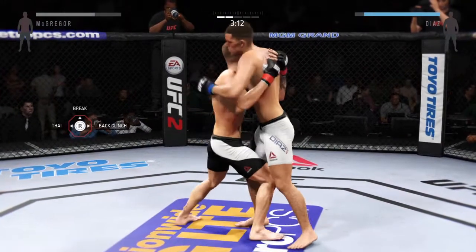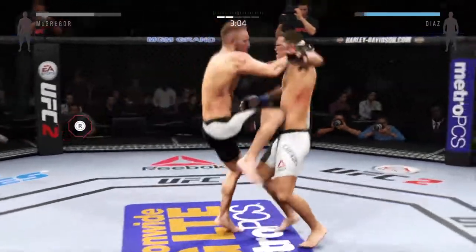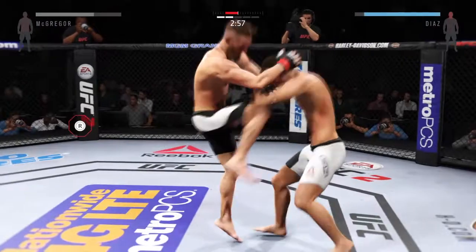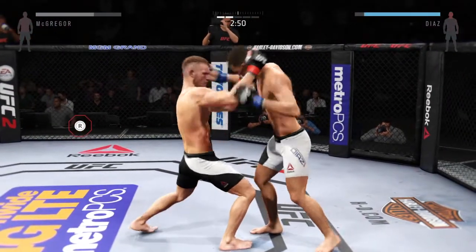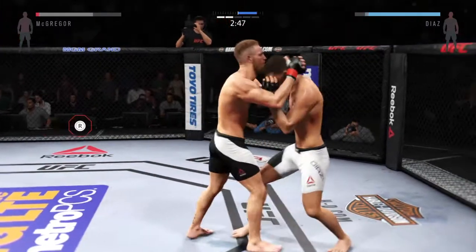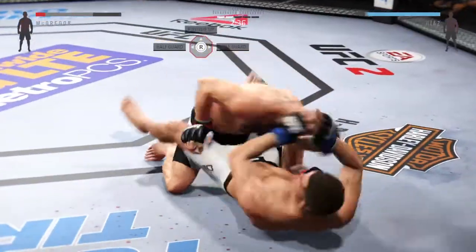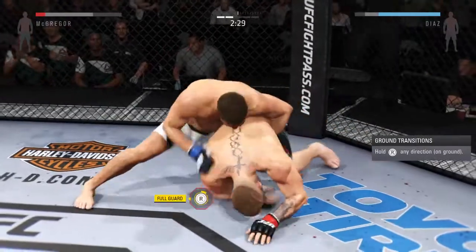One stop. All right, take your time. He's got the double underhooks. McGregor's got him in the plum clinch. Huge knee to the head. Able to connect with another big knee. He's got to make some sort of attempt to get out of this guard. Trying to take the back here.